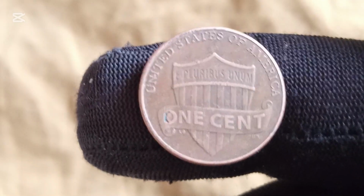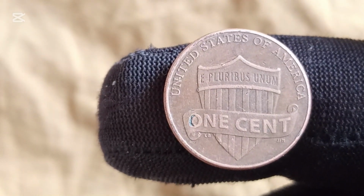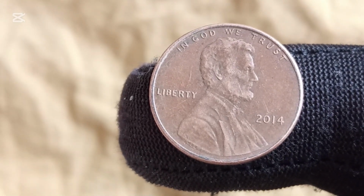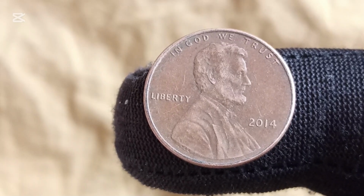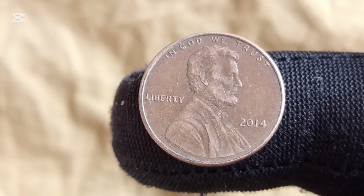Struck on the wrong planchet. If your penny was accidentally struck on a dime or nickel planchet, its value could go through the roof. Some 2014 pennies were specially struck with a satin finish, making them rarer than standard circulation pennies. If your penny is in pristine, uncirculated condition, it can be worth a lot more.